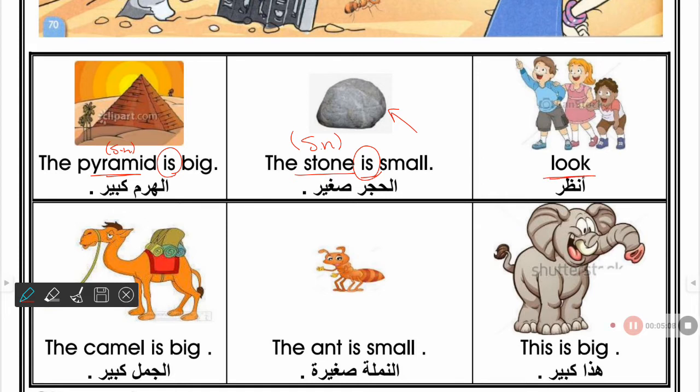Look. The camel is big. Look here. This is a camel. The camel is a singular noun. So we have is here. The camel is big. The ant is small. This is big.